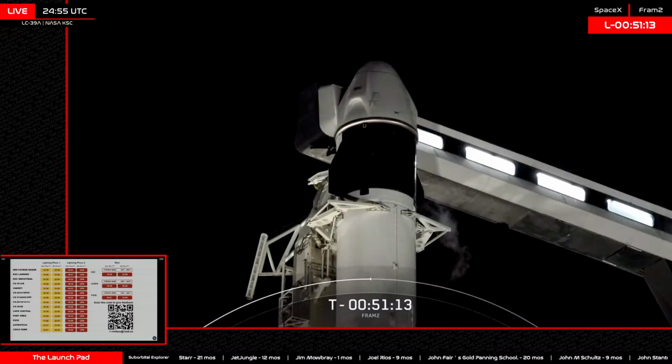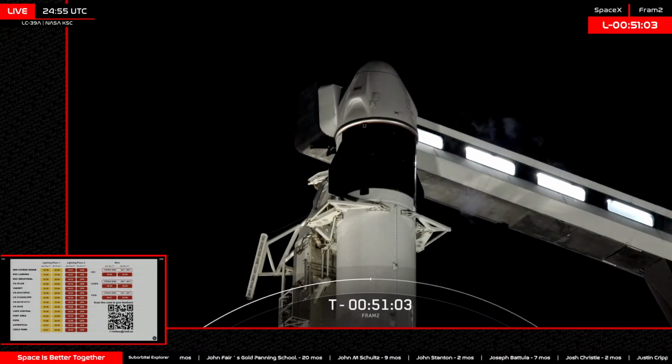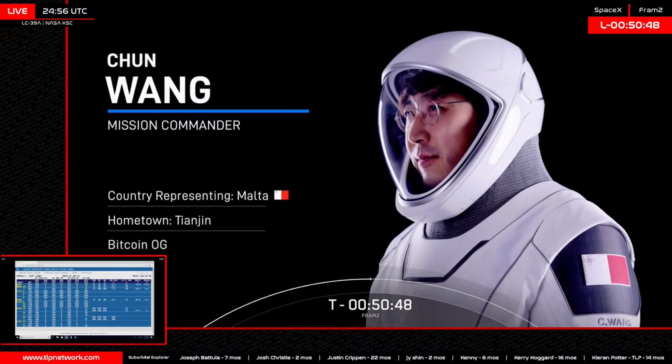So while we're waiting, let's learn more about the crew that will be making history over the next 3 to 5 days in orbit. Fram 2 is a crew representing multiple countries, each bringing a unique expertise and perspective to the mission. This will be the first spaceflight for everyone on board, all of whom have significant experience exploring and capturing the polar regions.